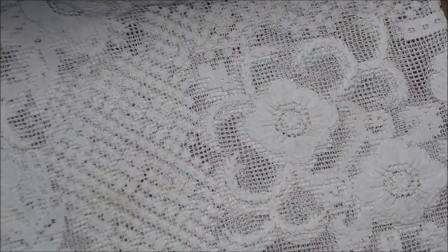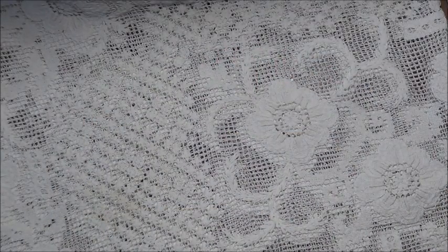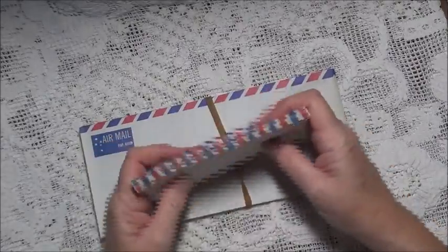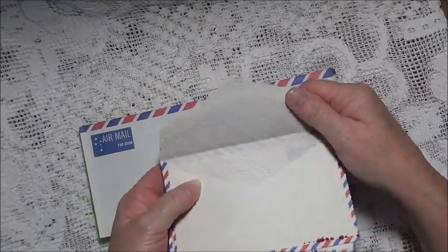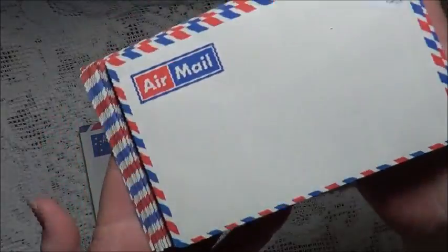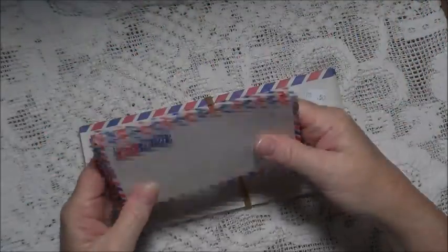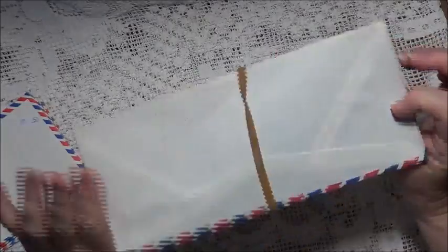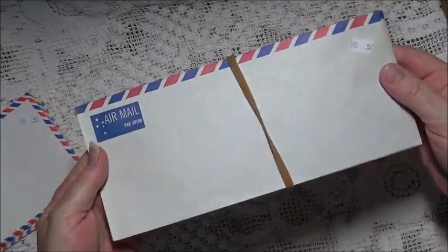So there's a box of those, and there were also airmail envelopes, and these look quite nicely aged as well. They're not a bright white, they're kind of an off-white colour. So that was 50 cents for those, and 50 cents for those ones as well.